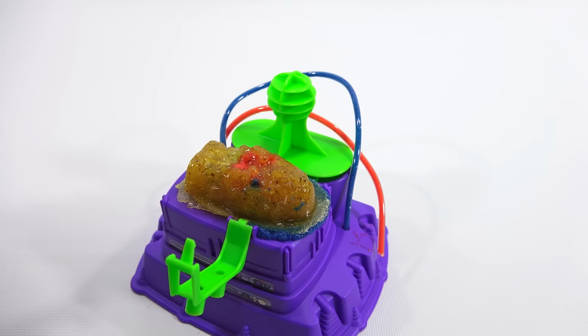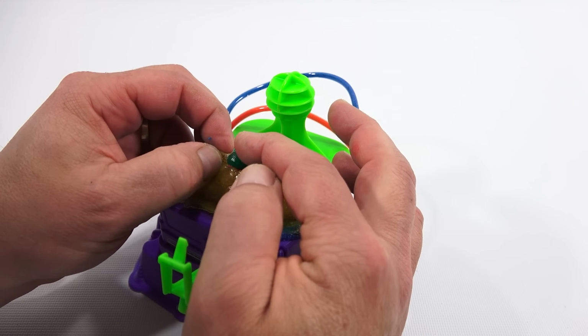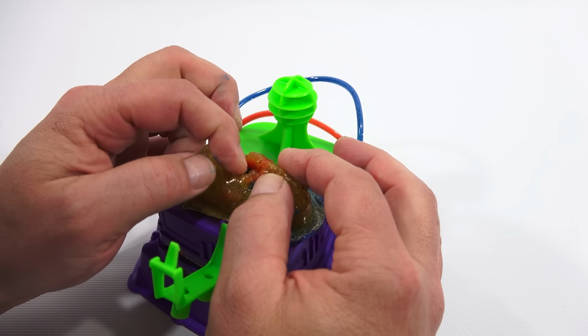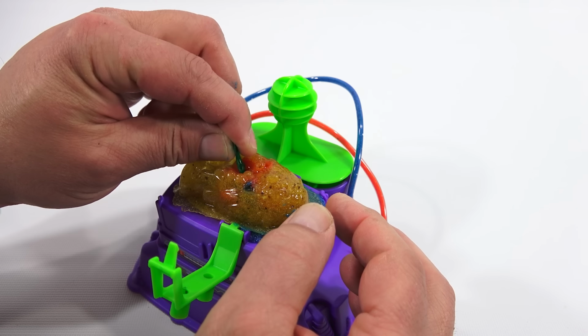Oh, okay, there's a hole where that tube is. Let's see if we can squeeze this in there. Oh, yeah, went right in. Oh, disappeared. Oh, my. Let's put a bone in this one. See that little hole?